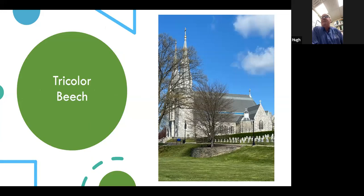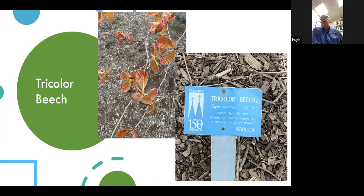Tricolored beech. We have a lot of beeches on campus, and we're coming along some more as we go along. Any of the named varieties or cultivars are all European beech. This one is a beautiful tricolor. I've watched this one grow over the years. It was pretty new when I got to campus 25 years ago and watched it grow.